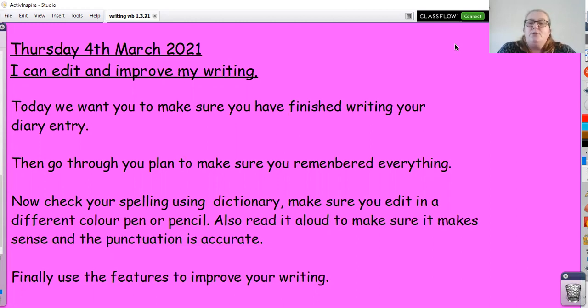It's also really important to read your work aloud because this will do two things. This will help you to check it makes sense. Only by reading it aloud will you know if it makes sense. And also if your punctuation is accurate. Because if you're reading accurately, you'll be pausing in the right places and you'll know where the punctuation needs to be. Those are really important parts of editing and improving.